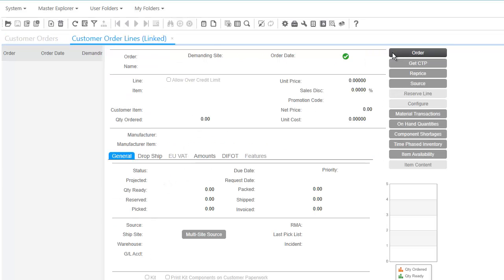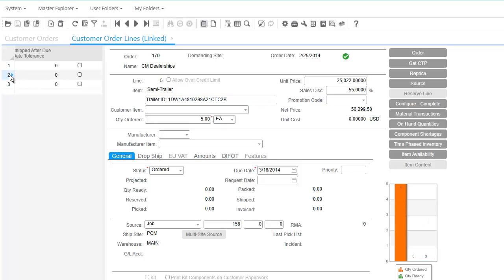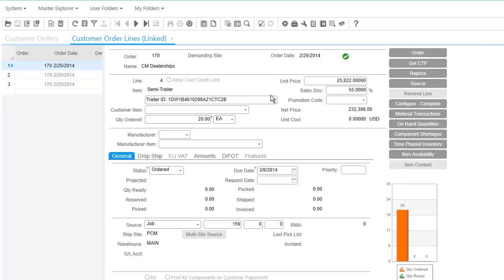Because the systems work together to automate non-value-add activities and reduce duplicate efforts, Bill now has more time to build stronger customer relationships, resulting in more customer loyalty and increased sales.